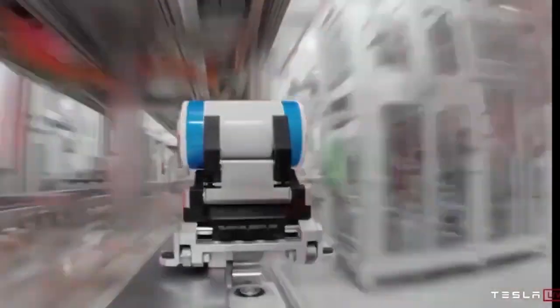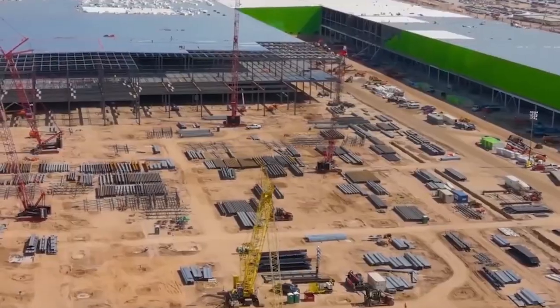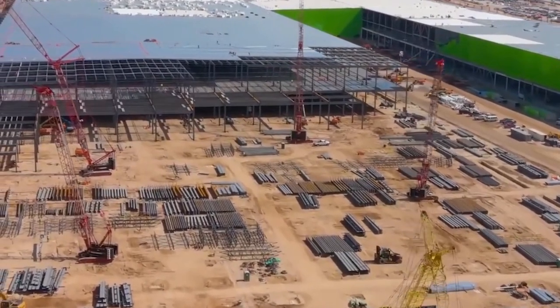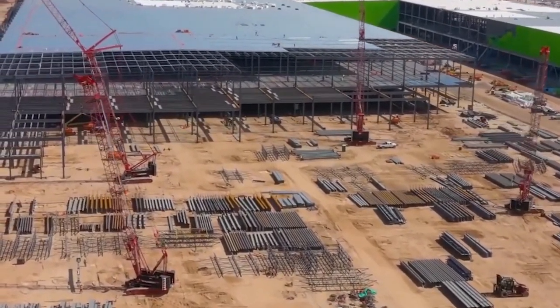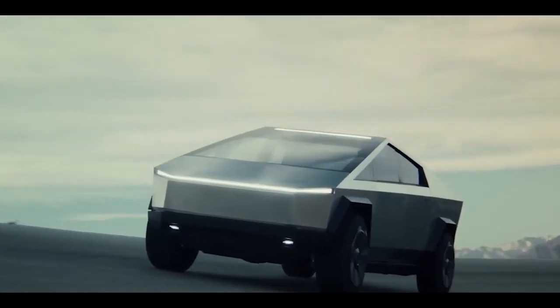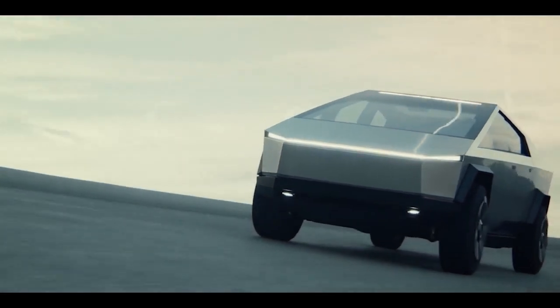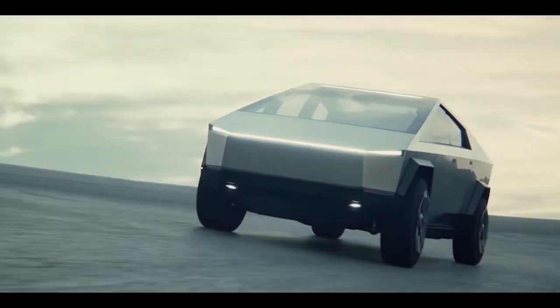Two of the manufacturer's most anticipated electric vehicles will be built in Austin, one being the electric pickup truck, the Tesla Cybertruck, while another being an electric van like the Tesla Semi. The interior will accommodate many auxiliary lines and facilities for battery assembly and related processes.